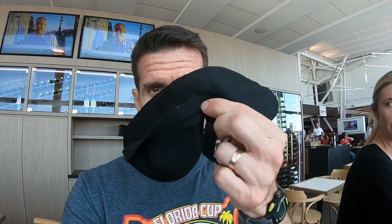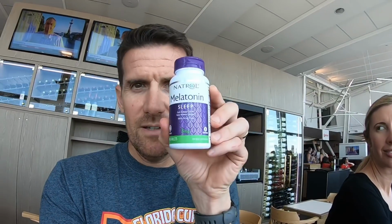So here are the key essentials for sleeping on a plane. Blinders, a neck pillow, earbuds playing white noise, and the most crucial, melatonin, 3 milligrams time release. So this is our bedroom for tonight.